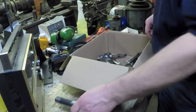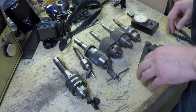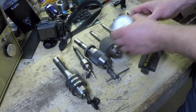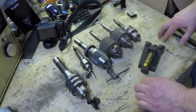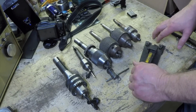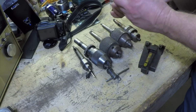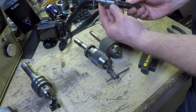And so let me just get this all out here. All right, so let's try and rationalize my purchase here. Let's assume that I paid 25 for the Travadial. We'll set that off to the side just for a moment. So then really I'm into the rest of this stuff right here for 35 bucks. So I think I did pretty well. Like I said, I got the knockoff import looking chuck, but it looks like it's in good shape. I got this little itty bitty chuck, which is a Jacobs.